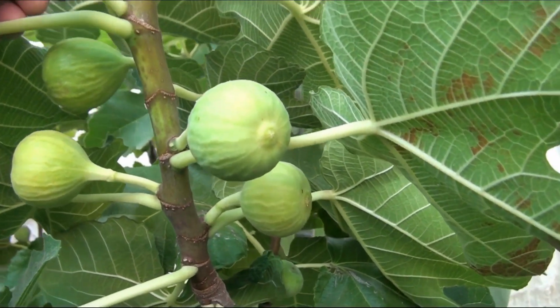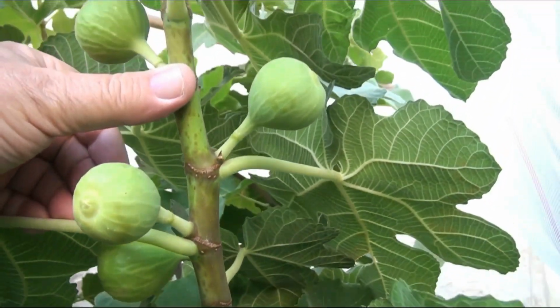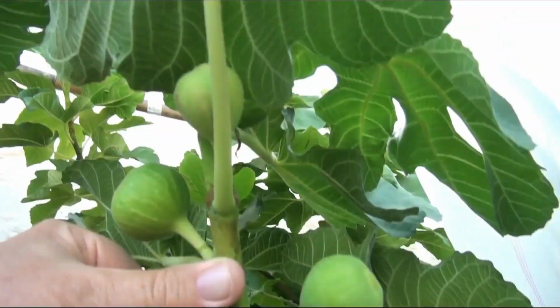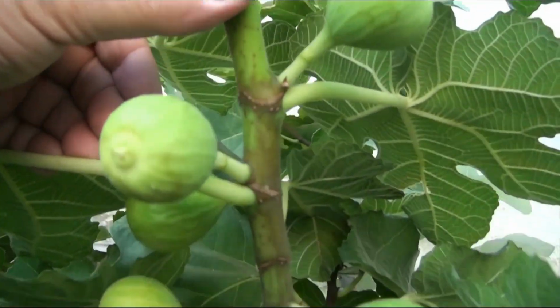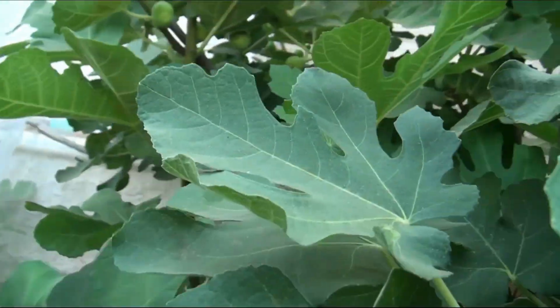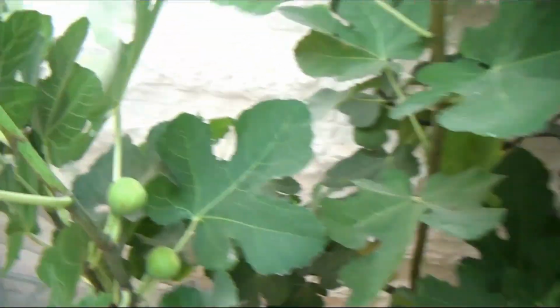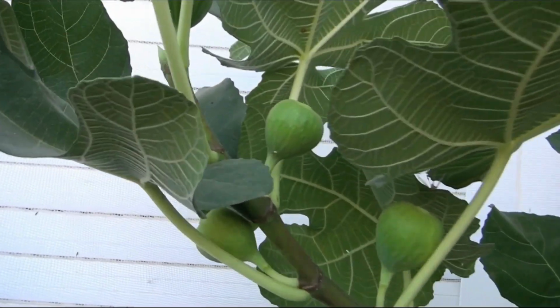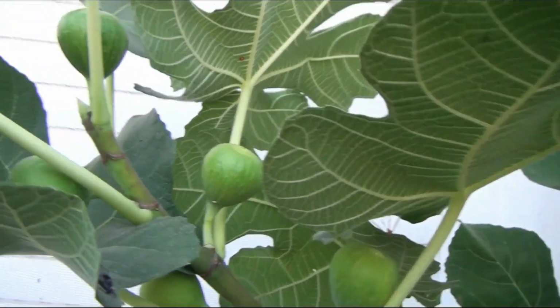I see shoots with a large number of figs in various parts of the bush, both in the lower and upper parts. And this is surprising, because this plant is in a semi-shaded place and is illuminated by the sun only a few hours a day.